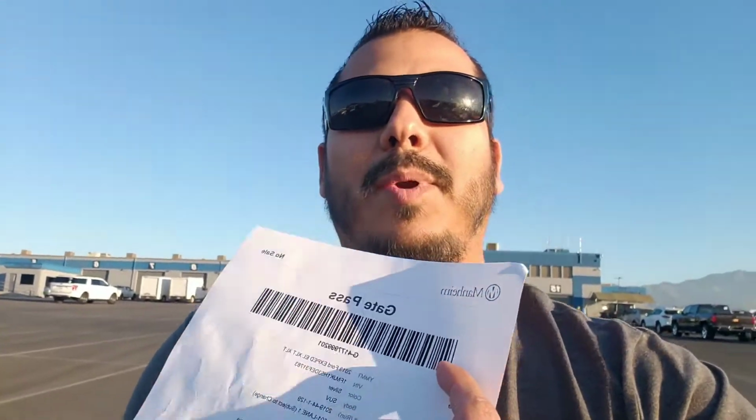Alright guys, so we're on Mannheim after hours. We're here to pick up our brand new truck. And I hope you guys like this one. It's a badass truck.